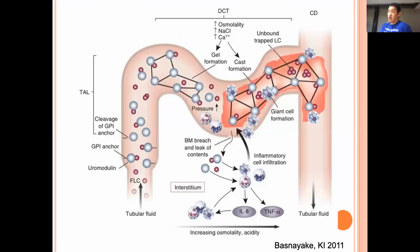Maybe it filters all the way down into the distal tubule, and here you have light chains in the distal tubule that are aggregating to Tamm-Horsfall protein and causing those casts like we saw in that first picture. So each structure of each light chain in every patient is going to do one of these or none of these. And it's hard to predict.